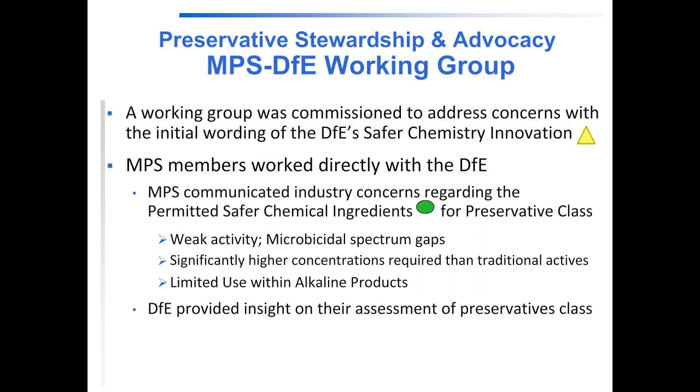So therefore, the MPS developed a working group with members of the EPA's Design for the Environment. The working group was commissioned to address the concerns with the initial wording of the DFE Safer Chemistry Innovation. So the yellow triangle and the grandfathering clause, we really worked closely with members of the DFE and communicated the industry concerns regarding the permitted safer chemical ingredients for this preservative class. We communicated that there was weak activity within the permitted safer chemical ingredients. We communicated that significantly higher concentrations may have to be required, upwards of 20% in the products as compared to traditional actives.